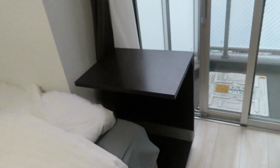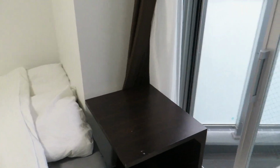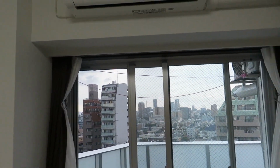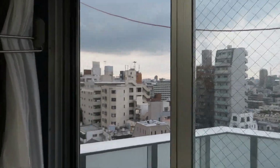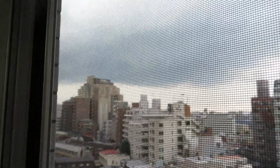We have a little nightstand table here. This is a multi-purpose table because I use it when I'm cooking as well. So I just slide it in the kitchen and I use it to cook. And this is our beautiful view of our balcony, which I love. And the birds are chirping. Hello, birdies.